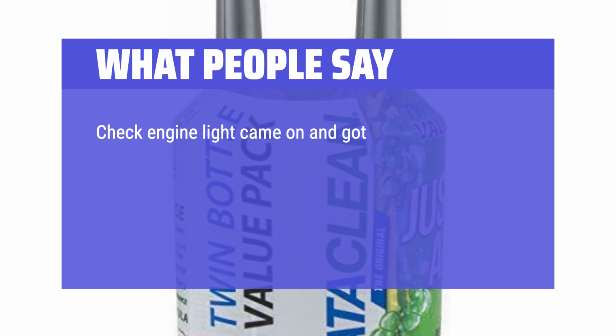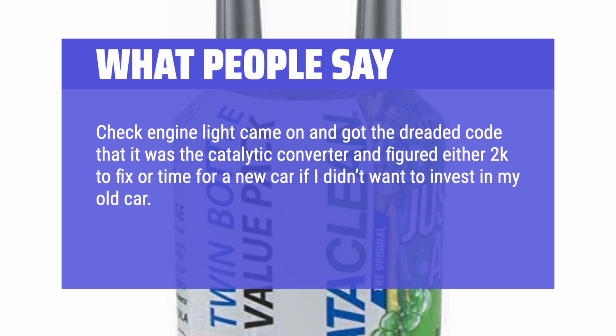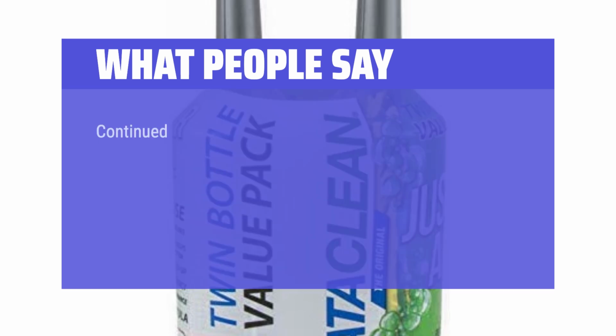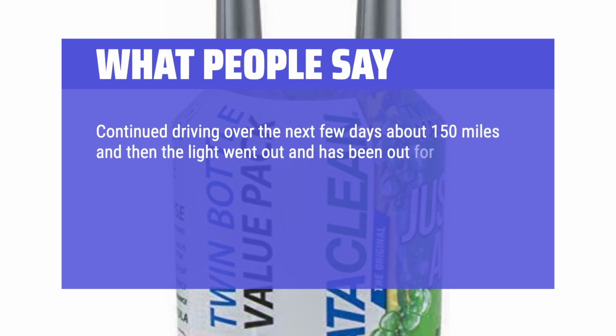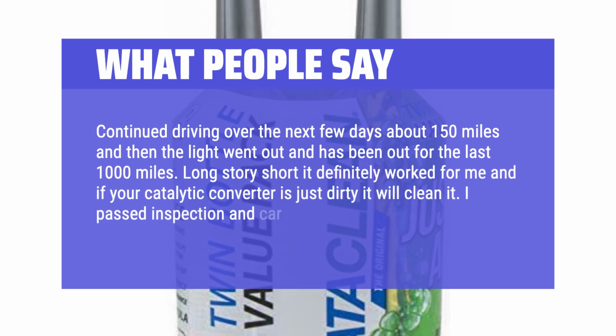Check engine light came on and got the dreaded code that it was the catalytic converter, and figured either $2,000 to fix or time for a new car if I didn't want to invest in my old car. Dumped one bottle in and drove regular driving about 30 miles. Continued driving over the next few days about 150 miles and then the light went out and has been out for the last 1,000 miles. Long story short, it definitely worked for me, and if your catalytic converter is just dirty it will clean it. I passed inspection and car is running great.